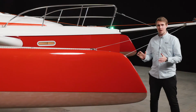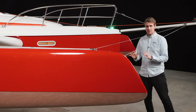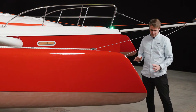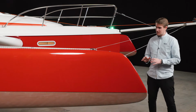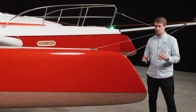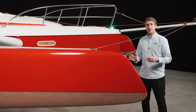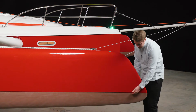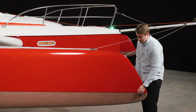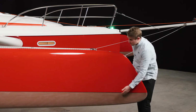Here I am next to the bow of the Dragonfly 28 Performance. As you see here on the Performance, we have this wave-piercing design. That means it cuts way better through the waves and it actually doesn't care whether it's above the water or underneath the water. What's also special about this design is that we have the assembly of the float here in the waterline. That also means that we have the widest point of the float here in the waterline, and you will have maximum buoyancy earlier than a traditional design.